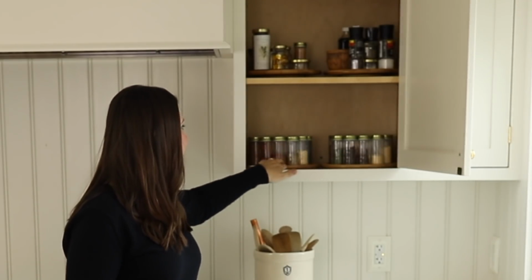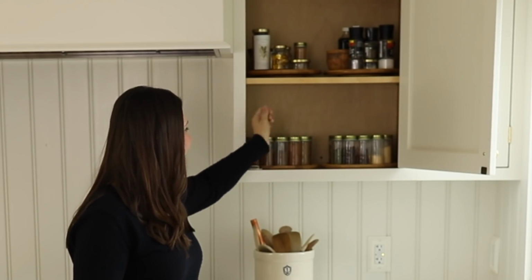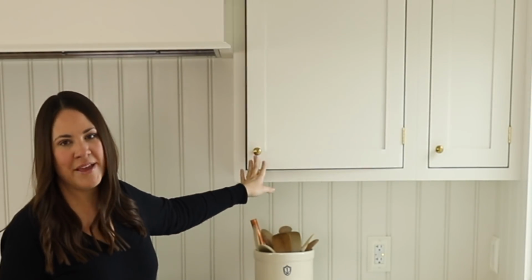and they spin easily, and then you can see exactly what you have. You can grab it and go. And I use them to maximize space and also prevent things from tipping over. And I love these bamboo ones because they blend so nicely with my cabinets.